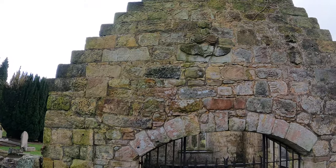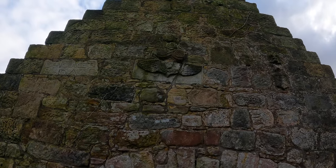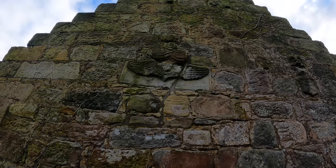I'm assuming these details that you can see in the wall there have been used as repairs. They look like 18th century gravestones. Well, the cherub with the wings one does in the middle anyway.